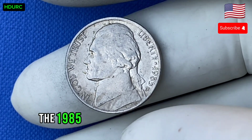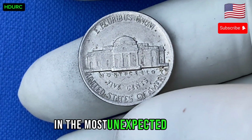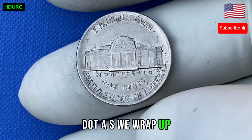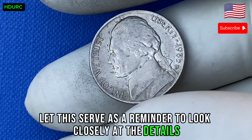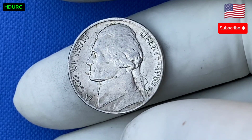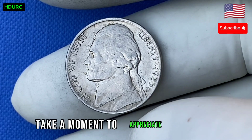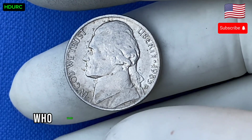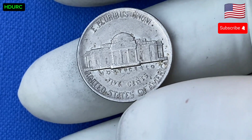The 1985 nickel is proof that hidden treasures can be found in the most unexpected places. As we wrap up, let this serve as a reminder to look closely at the details, value the history, and always keep an eye out for hidden gems. The next time you hold a 5-cent coin, take a moment to appreciate its story. Who knows? You might just be holding a $1 million piece of history.